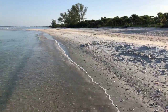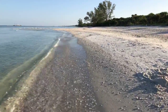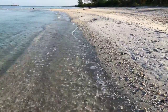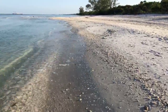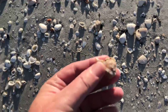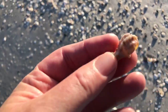We're gonna find something good out there on Pelican Island. I'm gonna get ahead of them and go up on the island. Boy, lots of shells out here this morning. I'll let them do the shelling. Looks like a little piece of a murex. Piece of a little apple murex shell there. Maybe we'll find an apple murex today. That's just a little sliver of one.